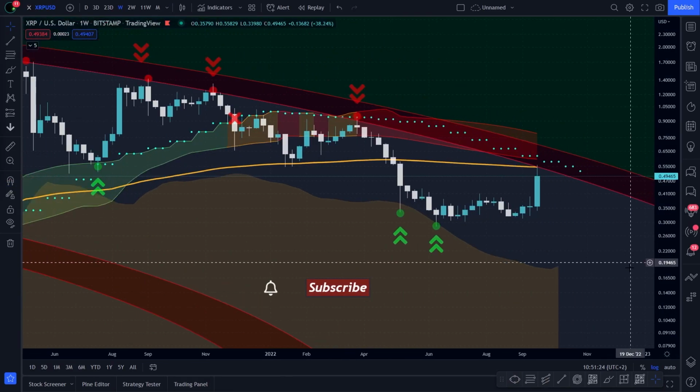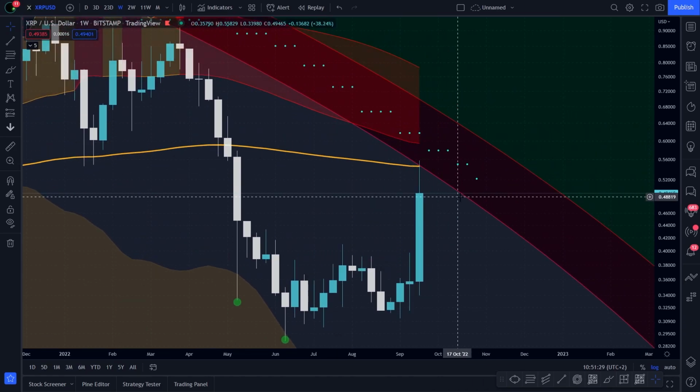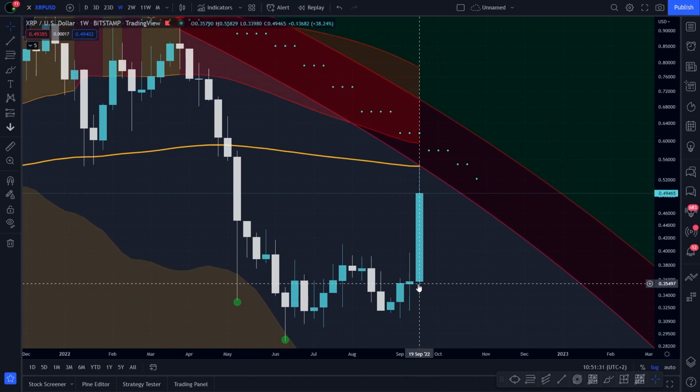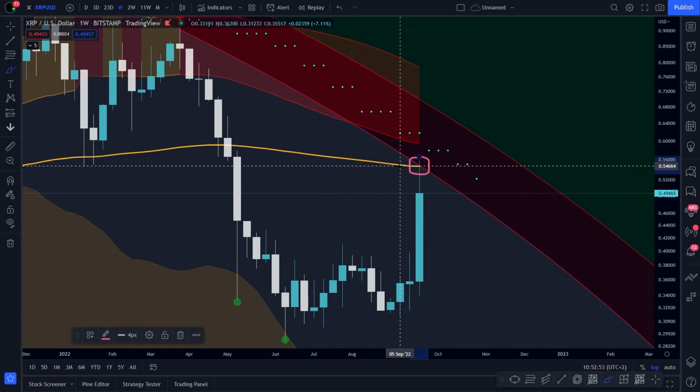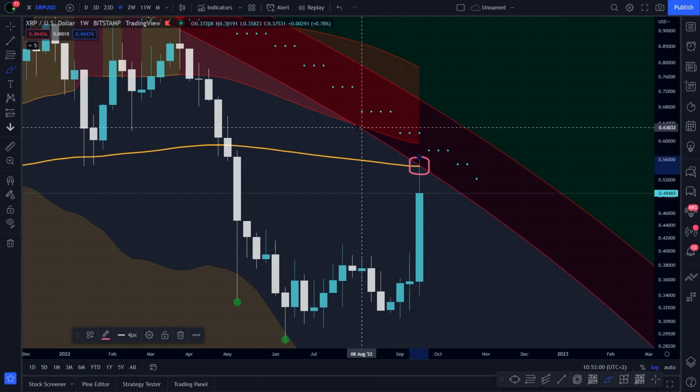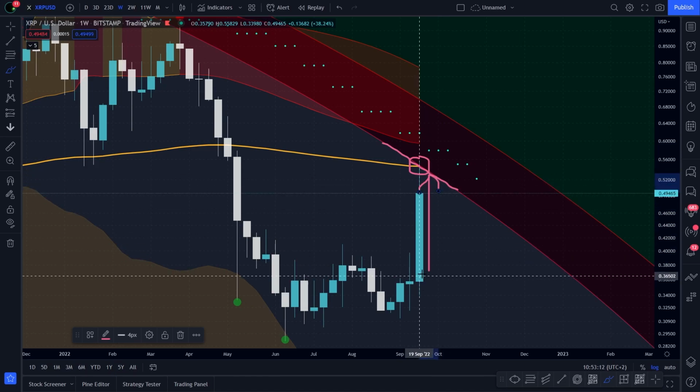Weeks in advance, at the beginning of August, we predicted that when all those lines would cross, we would have a big move from XRP to the upside. And look how accurate this was. As soon as the 180 weeks exponential moving average in orange crossed the last resistance circle in red, boom! We had a huge move from XRP and the price has been attracted to the confluence point.